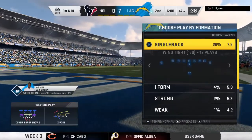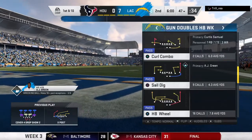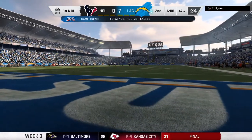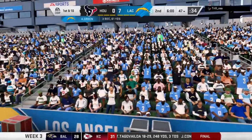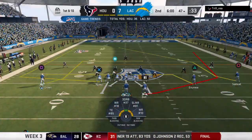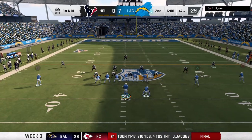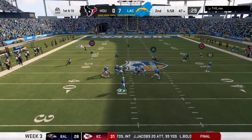After 1, 7-0 on EA Sports. First and 10 at the 47-yard line. What is it? On 1st and 10, Newton.